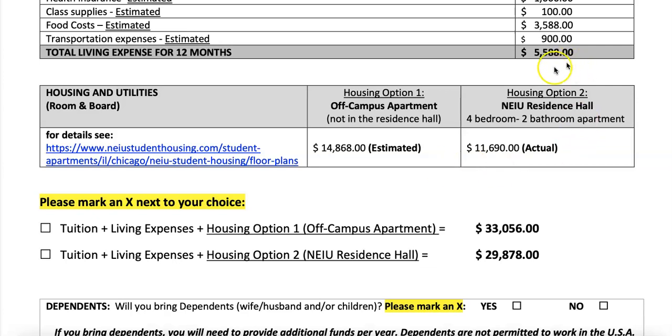The other option, housing option 2, is to live in the NEIU residence hall. That's known as the Nest. You will live in a 4-bedroom apartment. It has 2 bathrooms, and you will share it with 3 roommates. And if you choose to live in our campus housing, you will pay $11,690 for the year. On the actual form, there's a link here. You can click on it to read more about housing at the Nest here in our residence hall.